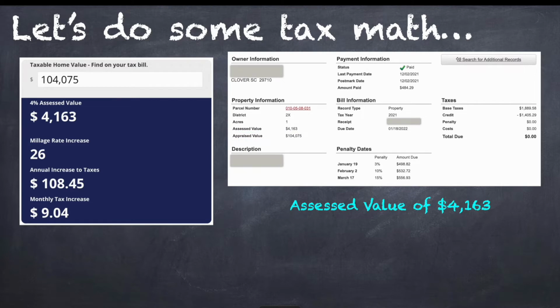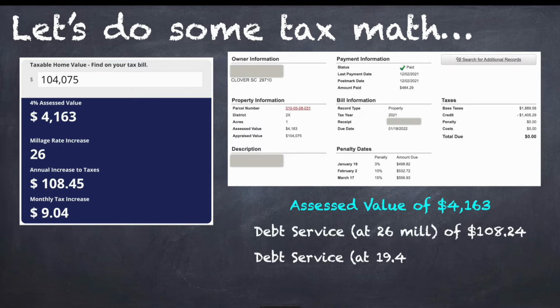Borrowing $156 million for 2.5% interest in a 20-year bond would give us a projected millage rate increase of 26. Debt service at 26 mills will cost $113.97 annually, which is $9.04 a month. Remember that we are currently at a debt service rate of 19.4 mills. For this home value, that is a cost of $80.76 annually.